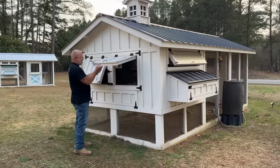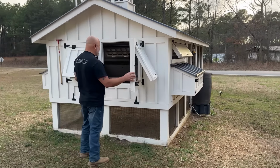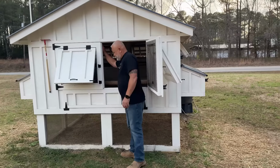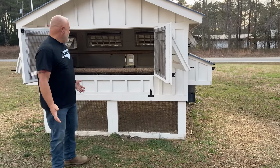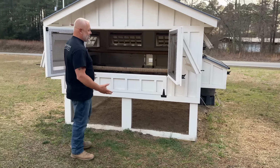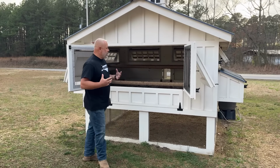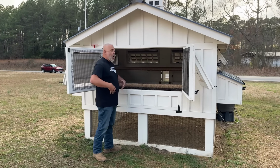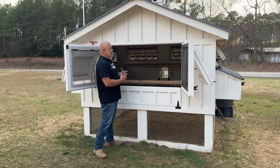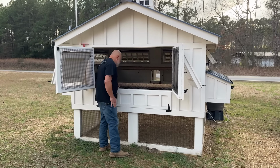Okay, so we even have ventilation back here. Look how easy it is to open up the back of our hen house. We're basically removing an entire wall. And this design hasn't changed. And I guess, again, looking back, this is what designing and building chicken coops for 17 years will do: we've learned what works and we're always improving and perfecting. But that feature alone to open up these back doors, so super easy.